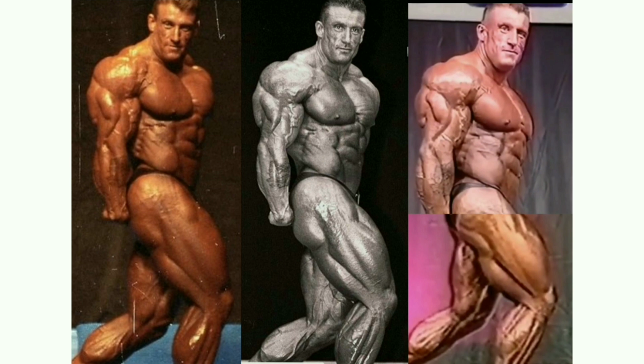He did a better job, I think, displaying this pose, but it's only the minor details that separate these two. They both look super similar. I think 93 is slightly better, but you might not agree if you like to focus solely on the triceps alone.